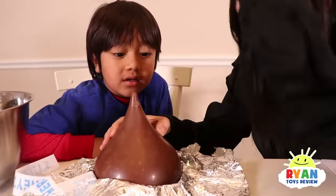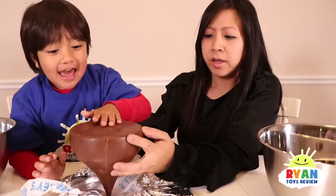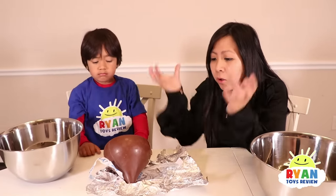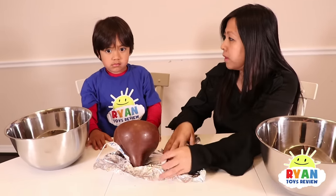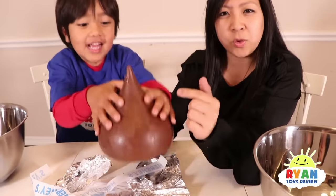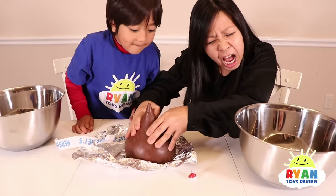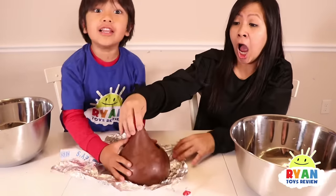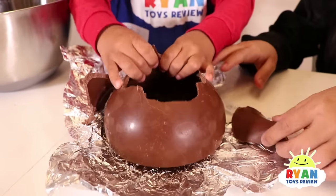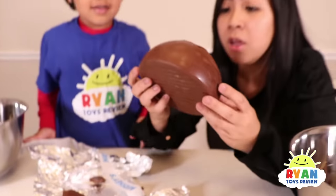Oh wow, and look at the giant size here. Wow. So my question is, do you think it is hollow on the inside or the whole thing is filled with chocolate? Do you think it's hollow? Hollow, it's empty on the inside? All right, what do you guys think? Let me dig in. Figure out it was hollow. Wow. There's nothing in here.